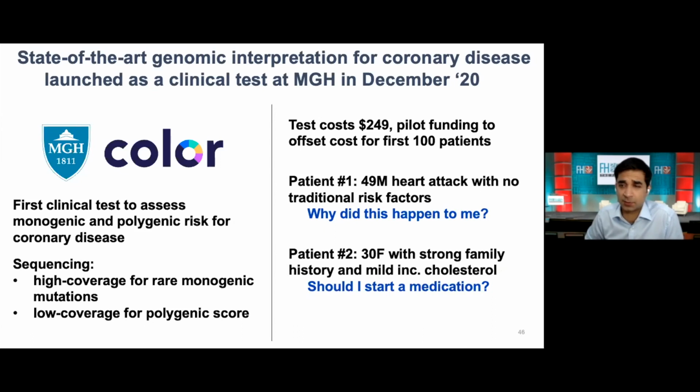The first couple of patients we've seen: a 49-year-old came in with a heart attack with no traditional risk factors. Why did this happen to me? Might genetics have played a role? A 30-year-old woman who had a mildly increased cholesterol, but a strong family history. Should she start a medication, and might genetics play a role in that shared decision-making that I have with her?